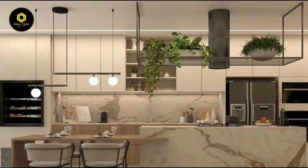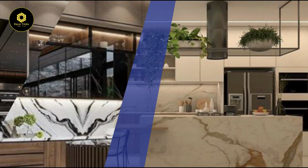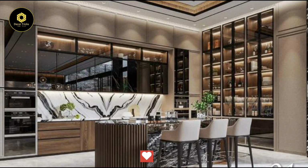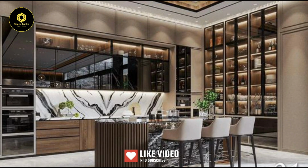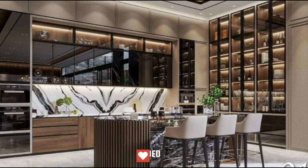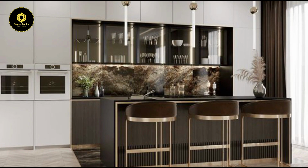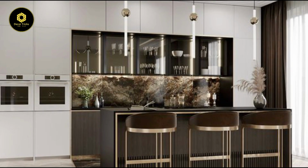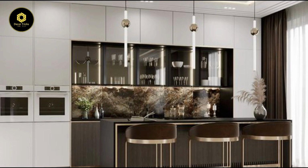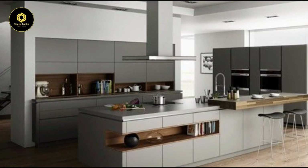Installing lights underneath cabinets not only enhances visibility on countertops, but also adds a modern touch to your kitchen. It's perfect for tasks like food prep and cooking. Consider adding statement light fixtures such as pendant lights or chandeliers. These not only serve as functional lighting sources, but also add a touch of style and personality to your kitchen.